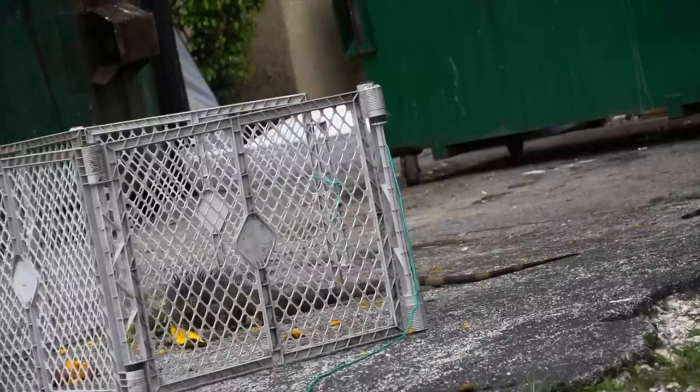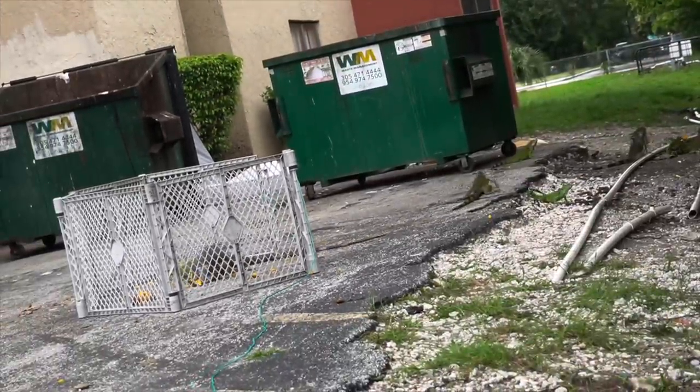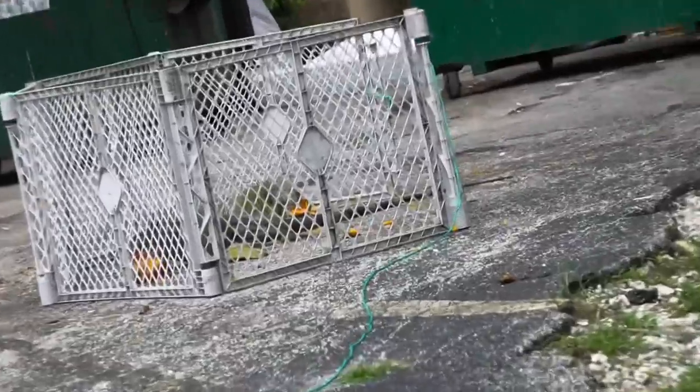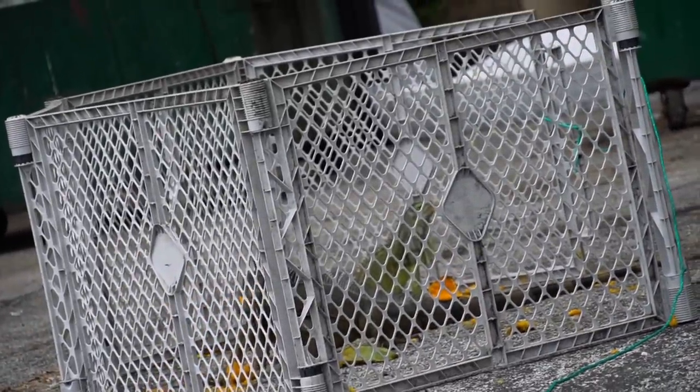All right. Let's see if any more come. I'm surprised that the big one is already in there. The other alpha's in there. He's kind of munching. But that's a big iguana right there, guys. That might be a 13-pounder, honestly. You see him in there. He's just gobbling that mango up right now.